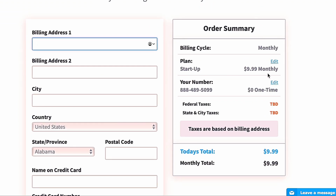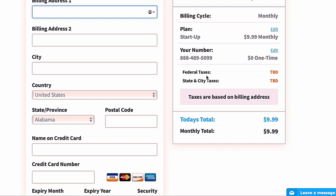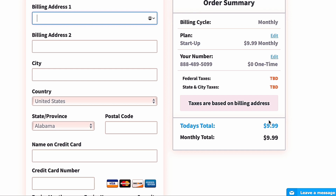And so one key thing that I do want to point out is that you can decide whether you want to be on a monthly plan or you want to be on an annual plan. When you're on an annual plan, you'll save about 30%. And so that's definitely something that I'm considering when deciding whether I'll purchase monthly or on an annual plan. And then the second thing that I want to point out is that the federal taxes as well as the state and city taxes depend on the city that your business is located in. So it could add a couple of more dollars to this $9.99 monthly fee.